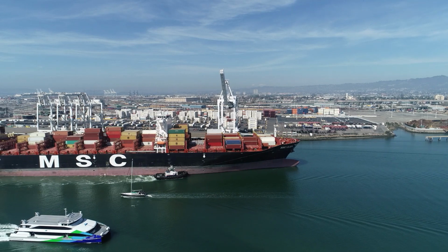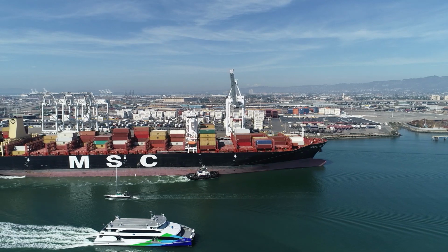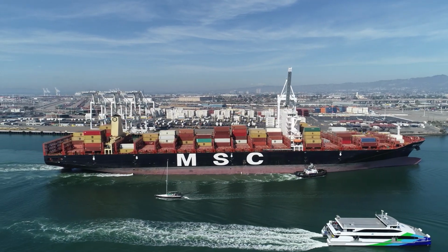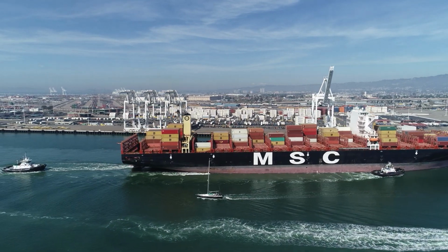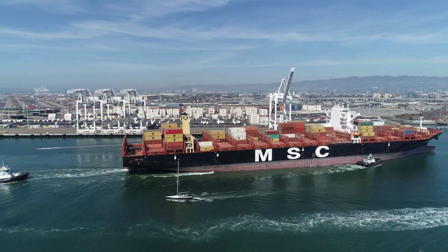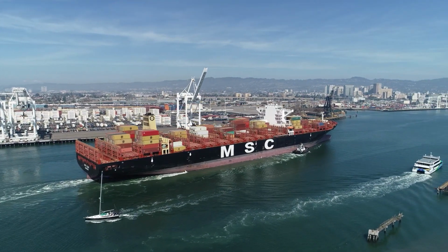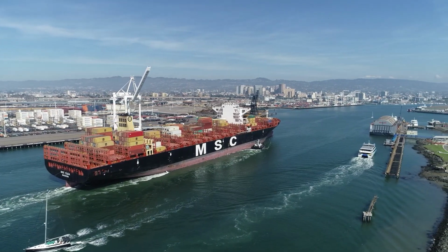I like this shot here where you can see the massive size of that ship compared to the ferry, compared to that little sailboat. And that sailboat has no problem just going in between the both of them. Of course, that sailboat is going off its motors because there are no sails in the air, but even the top of that sailboat's mast barely makes it to the top of that ship.